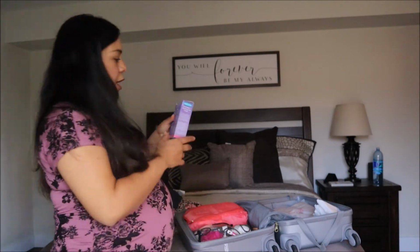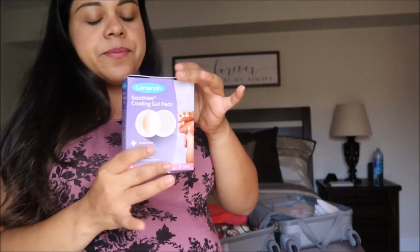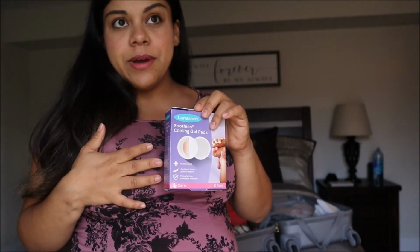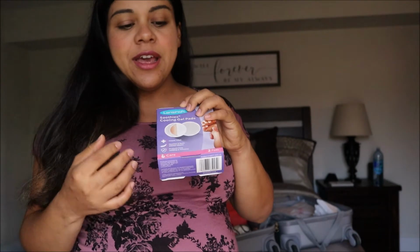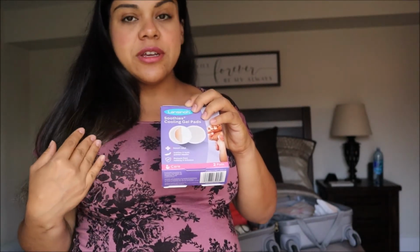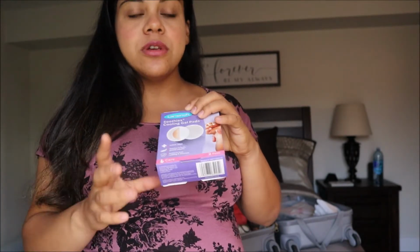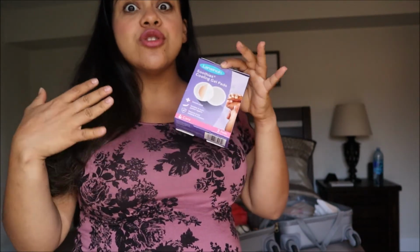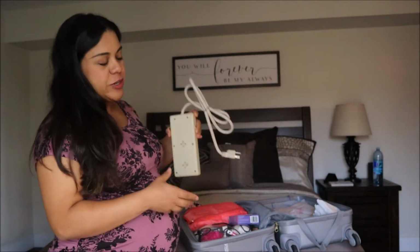I am also taking these soothing cooling pad gels. So if the baby's on my nipple breastfeeding and I start to get irritated or cracked nipples, you can put these cooling pads on there so it could soothe it and make it feel better, because we all know the breastfeeding process is not good.